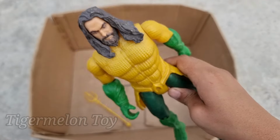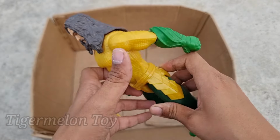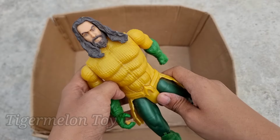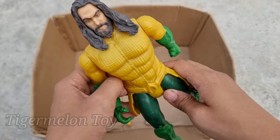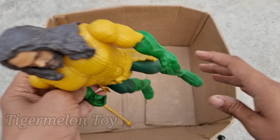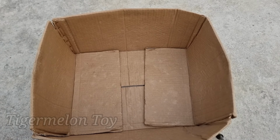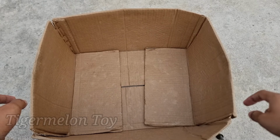Wow, guys, Aquaman is looking very cool, guys. Look at the huge hair, guys. Look at the yellow and green color costume, guys. This is very cool superhero who lives in the ocean. This is Waterman Aquaman. Wow, now he goes into the ocean again. Look at him. Wow, he goes into the ocean again, guys. Wow, he's so cool. Now who is next?